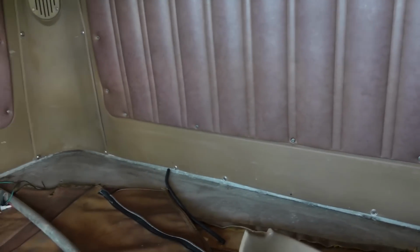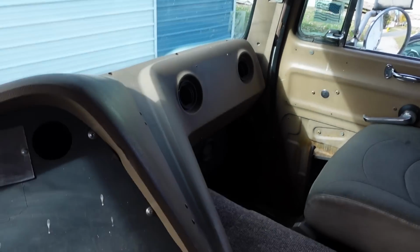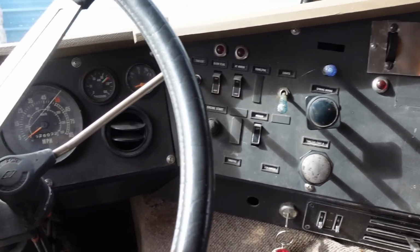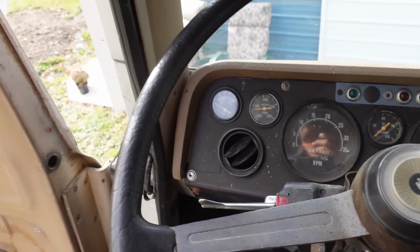Sleeper's nice. Your panels are good. Yeah, it's good. The roof panel's really good. I was really happy to see. You got a great start. It was a complete, mostly running good driver. I've got to figure out a lot of little things, but that comes with the territory. I'm thrilled with it. Yeah, I would be too.